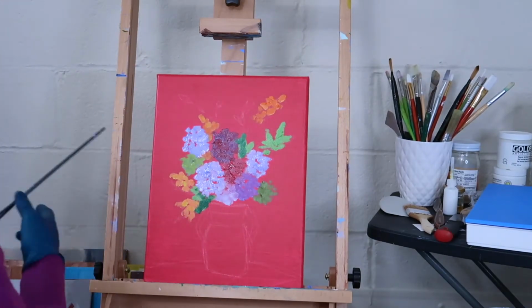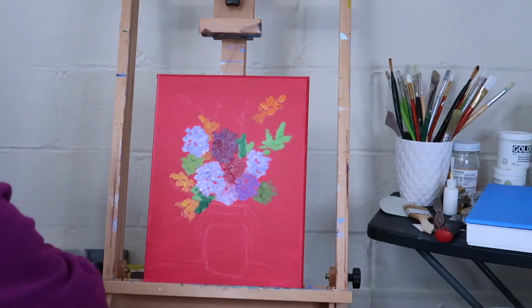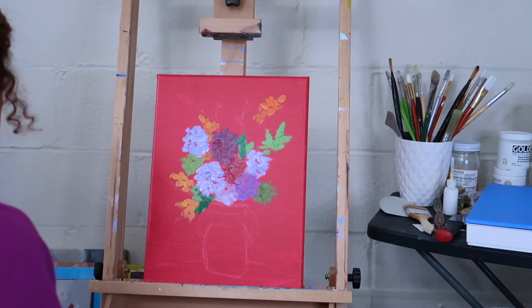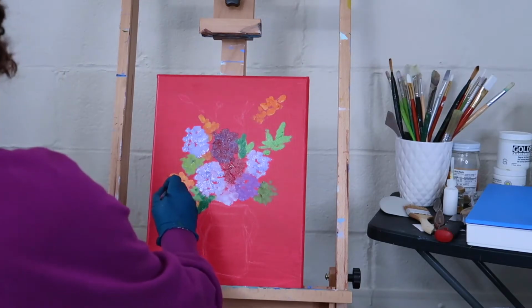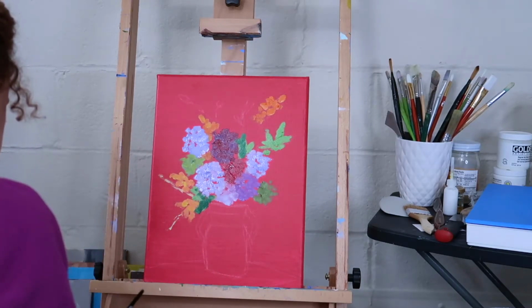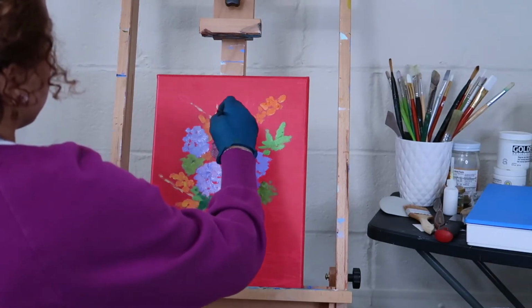So now I'm adding the fine details to the oil painting. I am going to start painting the vase and the background. I've already mixed colors for the vase and background. What I'm doing here is adding lighter details to the flowers, so I'm using a smaller brush.